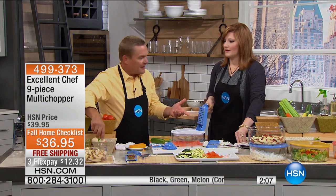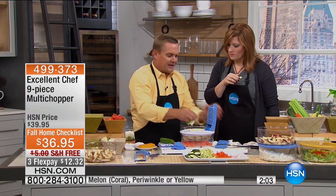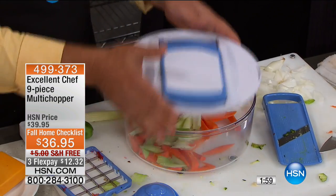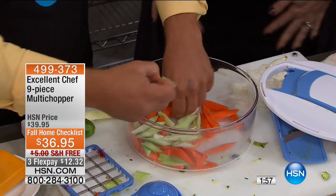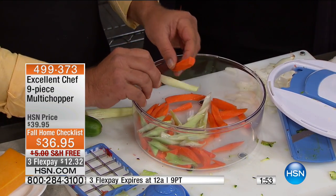Again, we just made some carrot sticks. Or if you wanted to make some celery sticks to match the carrot sticks, you can do that too. All you do is place them on top of that grate, you press down on the lid, and I want you to see this, because your celery sticks are gonna be the same size as your carrot sticks, okay? Think about that because of the design of the machine.